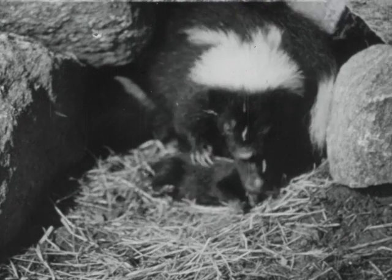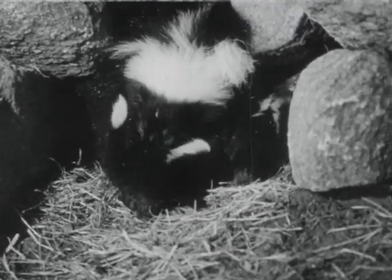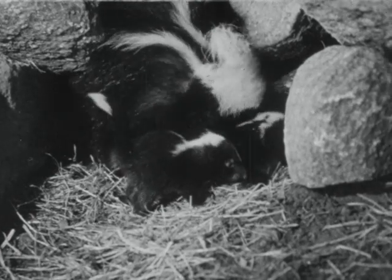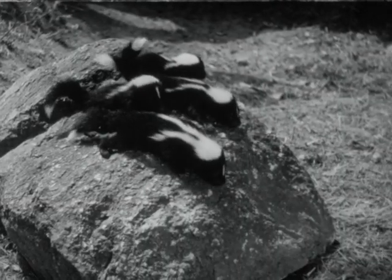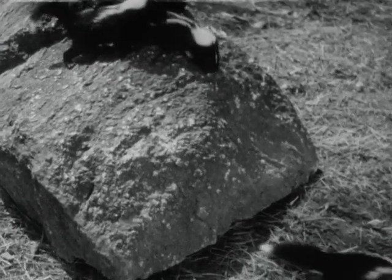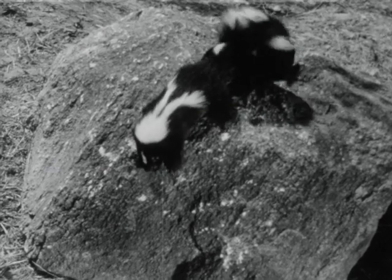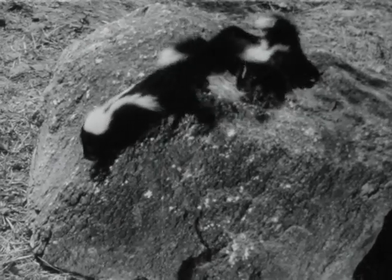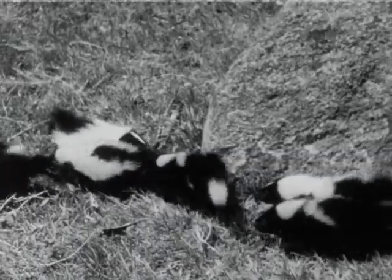These baby skunks were all born in the same litter. Although they're much smaller than Mother Skunk right now, they have the same white stripes on their furry coats that she has. But for the first part of their lives, the baby skunks keep very close to Mother and home, playing in the warm sunshine and going with Mother Skunk across the fields and through the nearby woods in search of food and adventure.